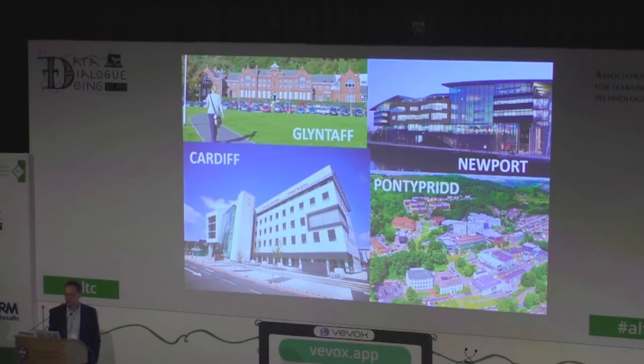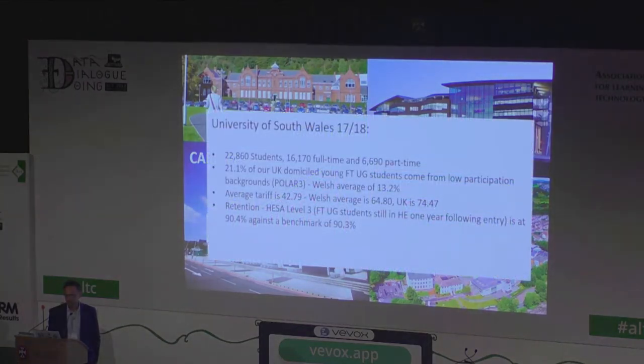University of South Wales, one of the largest universities in the region of South Wales. We've got four campuses. Our stats there, basically, the takeaway from this is that engagement and retention are big deals for us. If you look at the Polar 3 stats, most of our students are from a low participation background. So we're very interested in engagement. We're very interested in supporting our students. We have a very low tariff, but we have not bad retention rates. So we're trying to do some good work in that field.